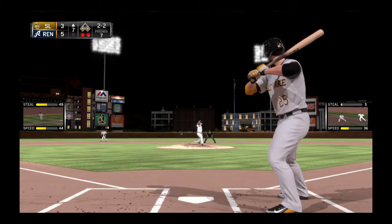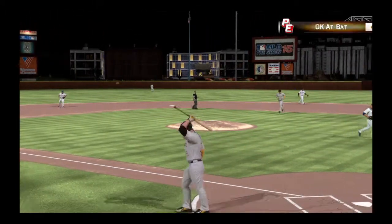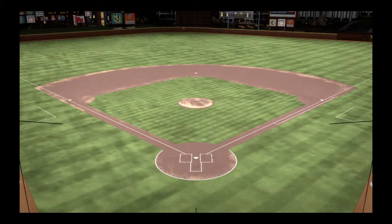Here comes a 2-2. And he struck him out. And there's the hat trick. And that's his 3rd strikeout of the ballgame. No runs, a hit, 2 left.